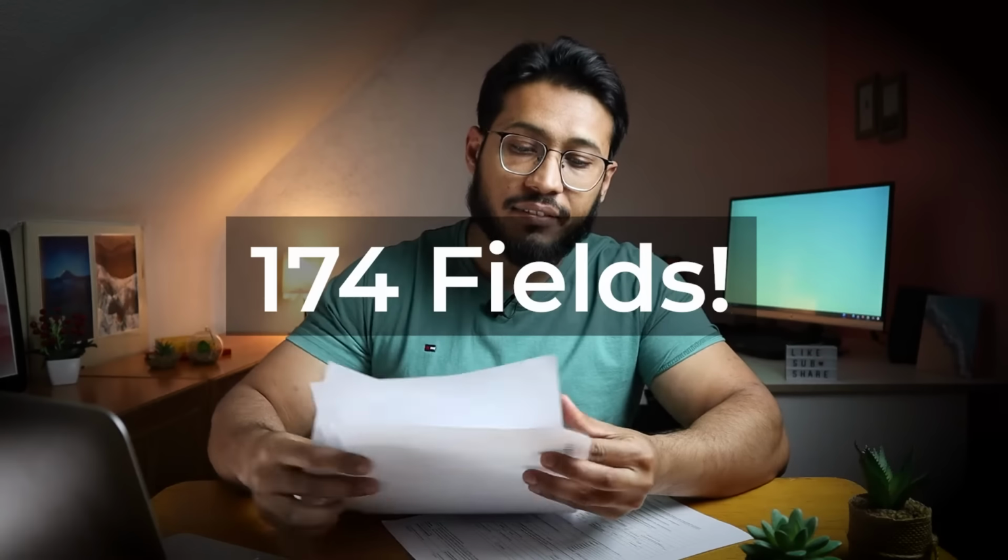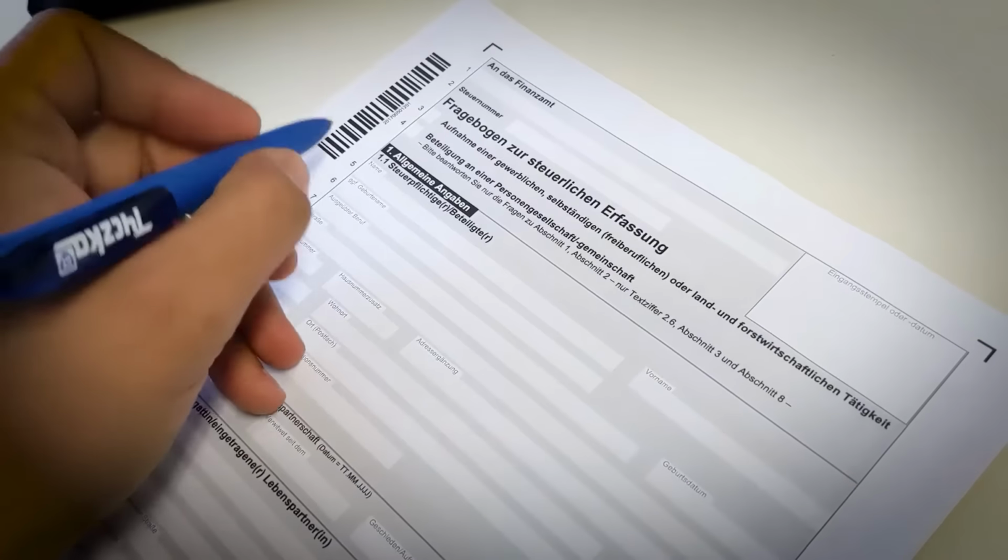Now this is a very complicated document if you do not speak the German language. It has in total 174 different fields which you will need to fill out in order to get started and work as a freelancer in Germany. You can obviously fill out this form manually, but I think it will take a lot of time.